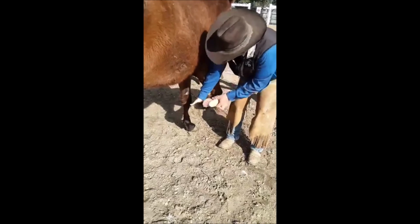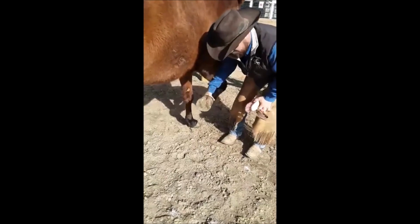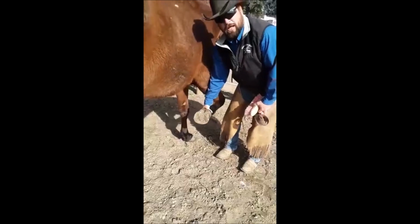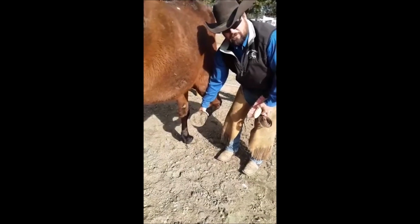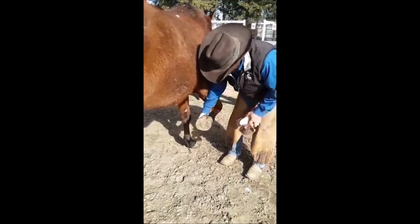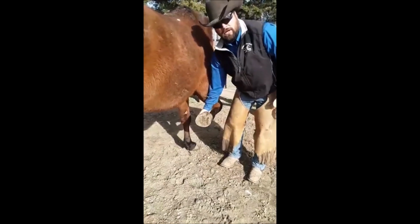Big thing is I want to keep this leg right in line with the horse. His knee bends like this, but it doesn't bend to the side. When you pull it out to the side like that, it makes it uncomfortable. We might try to pull it out to the side where it's more comfortable for us, but then it makes it uncomfortable for him, and that's when he'll start resisting and fighting. So we keep it right in line with him like that. And right here is where we get a hoof pick out. We would start cleaning up the hoof and all that.